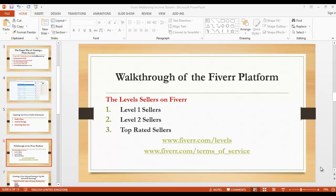For this training, we are going to have a walkthrough of the Fiverr platform. We are going to have a tour and see how the Fiverr platform looks, and what to expect, the different kinds of sellers we have there, some of the rules and regulations. So we see some of the things you can sell on Fiverr and other stuff.